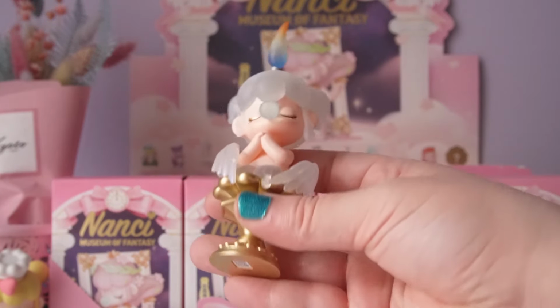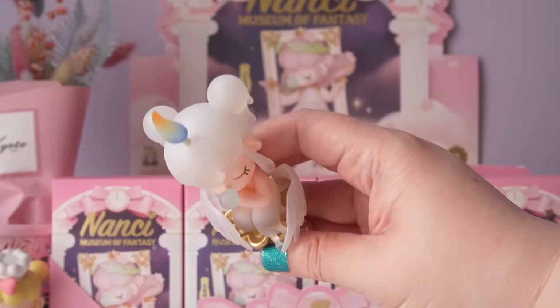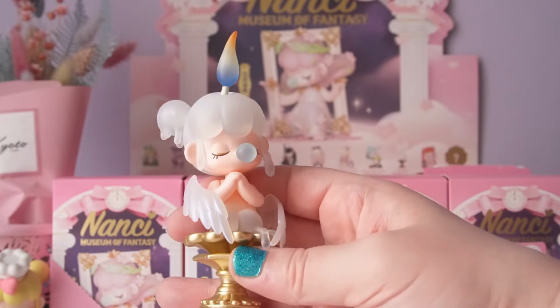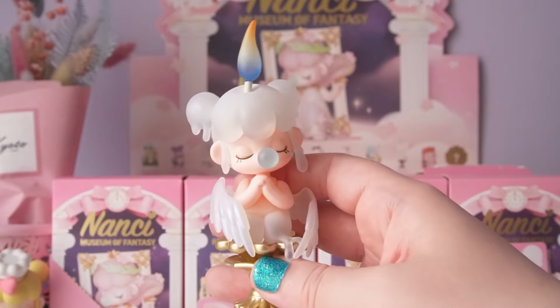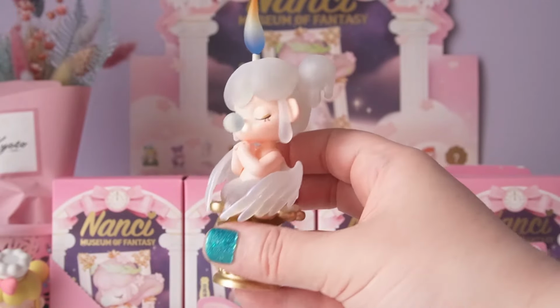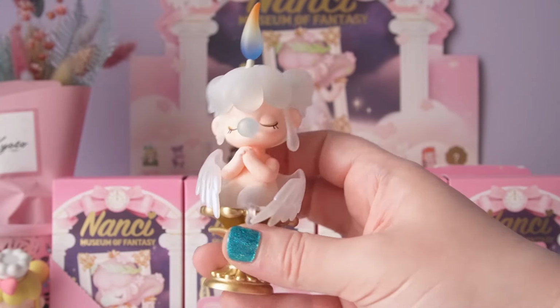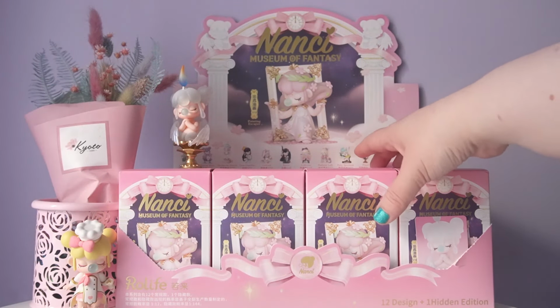We have a lot of clear whitish vinyl for the candle. Although I'm not sure if you can see, we have a bit of duochrome on the wings when you move it. It flashes kind of a purpley color. And Nanci looks so sweet with her eyes closed. This is an awesome first figure. I really loved the candle prayer. And I had such a lucky guess for that one.